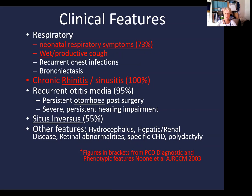Recurrent otitis media, again, another frequent symptom in this age of child. But if you get persistent otorrhea post-surgery, so this is a rather nasty malodorous discharge, they've had grommets put in, and rather than seeing a nice clear ear canal with improved hearing, in PCD you often get this very nasty discharge, and it can go on for weeks and months and cause quite a lot of distress because, as you can imagine, it's not very nice for them being at school if they've got leakage of pus from their ears.